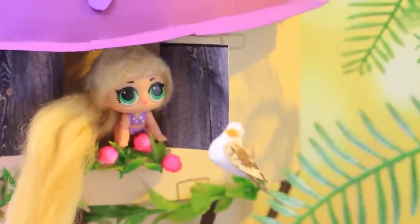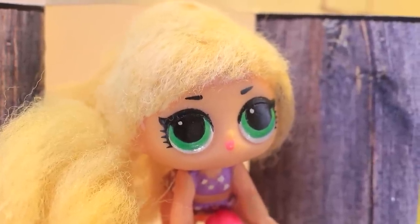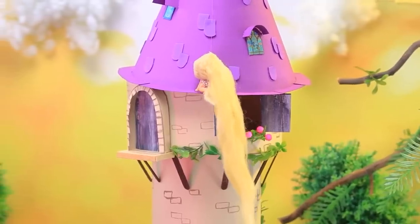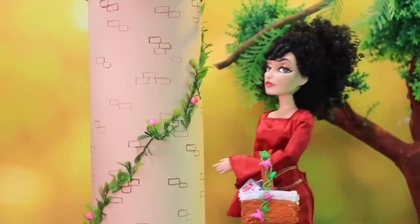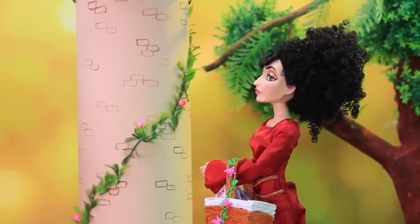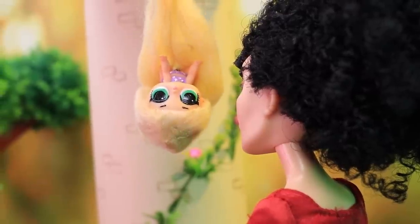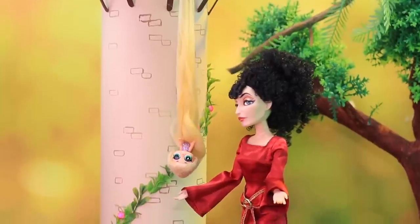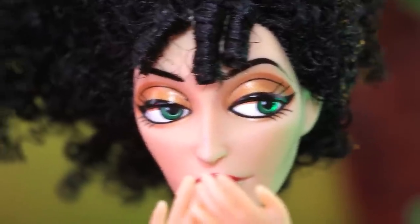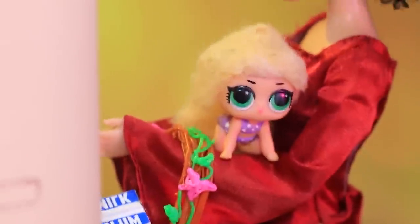The bird came to a windowsill to see her best friend. Oh, I want to explore. I'll get higher. A leg here, a step there. Yeah, it worked. Mother Gothel got back early and caught Rapunzel red-handed. Hey, Rapunzel, what are you doing? Huh? Oops, I just wanted to see the sunrise. Silly, the sun rises in the morning. Mother Gothel always found Rapunzel's tricks so cute. Let's go back to the tower.